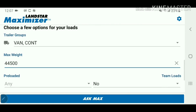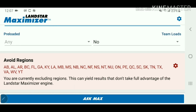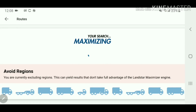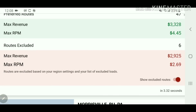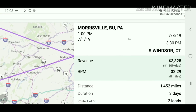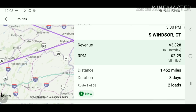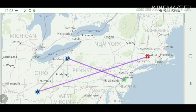And I put down the weights, what you want to do: van, containers, preloaded, teams, no. And you can avoid different locations, I'll avoid Florida and stuff like that. Then press search, and it's going to show you. It showed 47 preferred routes. Basically, it gives you almost like a triangle. By the way, you can only do this on a phone or an Android tablet. I'm doing it on my cell phone, but hopefully you guys can see everything.